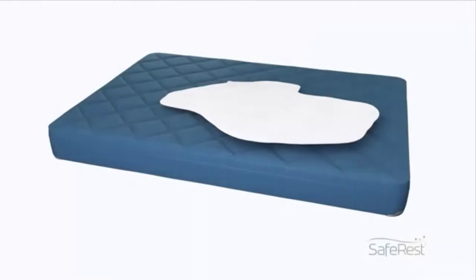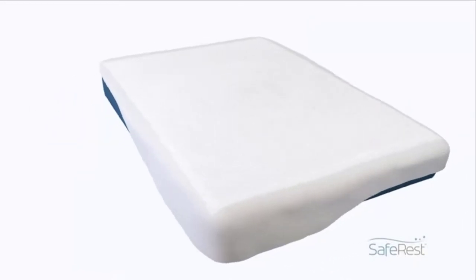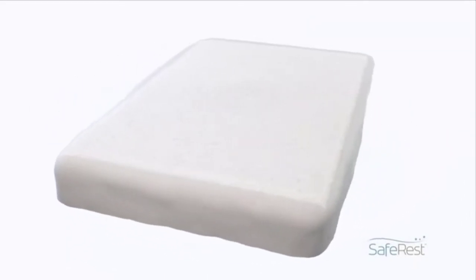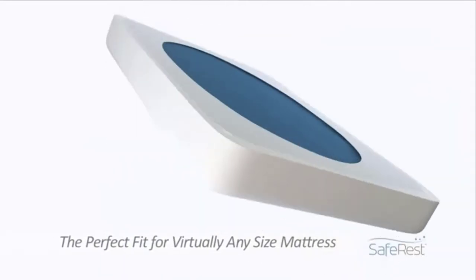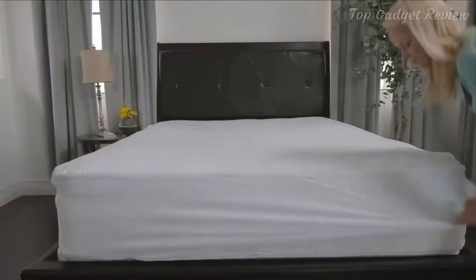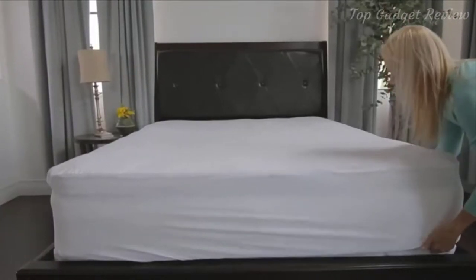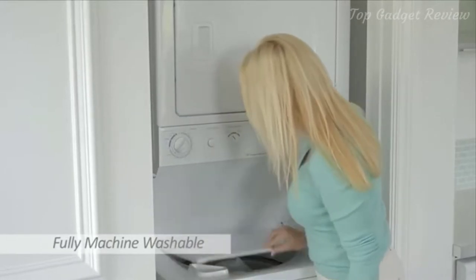For the perfect fit, our protectors are applied like a fitted sheet, using an elasticized sizing band at the base of the protector that pulls in any excess material, giving you the perfect fit for virtually any size mattress. Apply or remove the protector with just one person, and for easy maintenance, our protectors are fully machine washable and can be dried on the low heat setting.